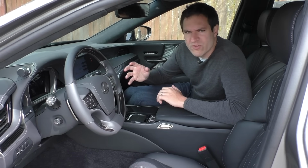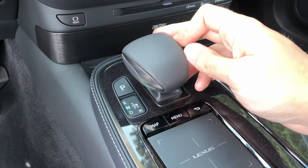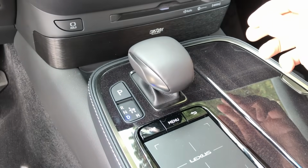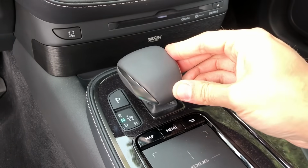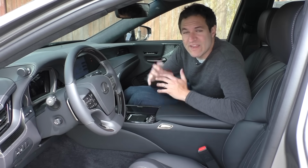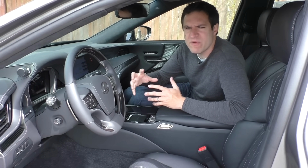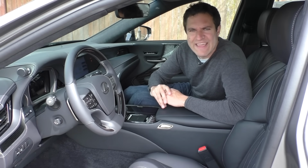In this shift lever, you have to sort of move it to the side to begin the gear engagement process, then push it up for reverse or down for drive. Then if you want to put it in park, it's that big button on top with a P on it. You push it and it turns blue. The days of traditional shift levers and cars sharing shift lever designs seem to be over. Everybody seems to have their own unique take on it.